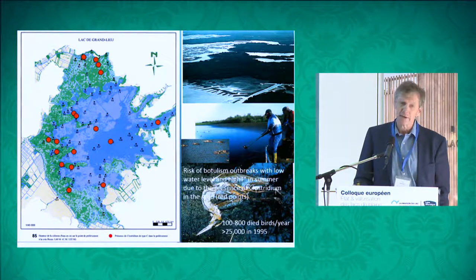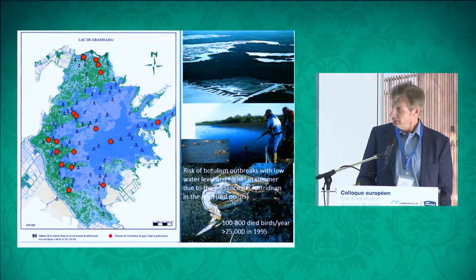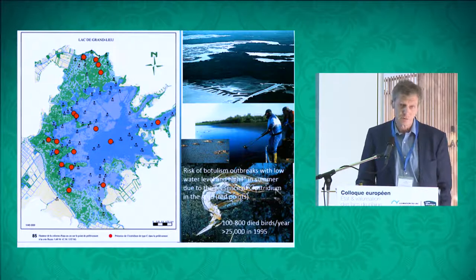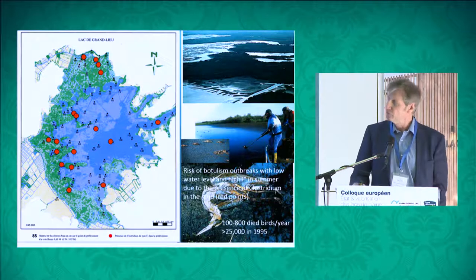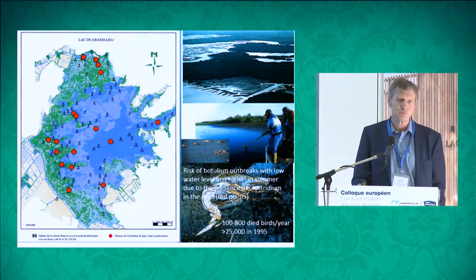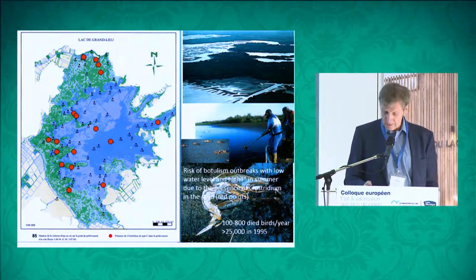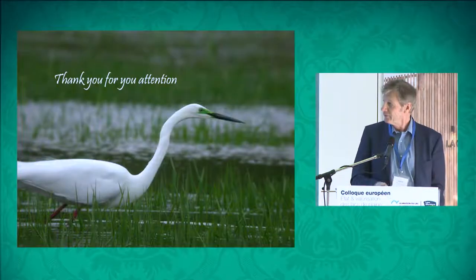Anoxia of sediments. Toxin is very dangerous. So with a couple of botulic toxin emission, you have a terrible impact on the fauna. Between 100 and 800 birds die every year. With the deep crisis, almost 95% of the birds were killed. 25,000 birds died.